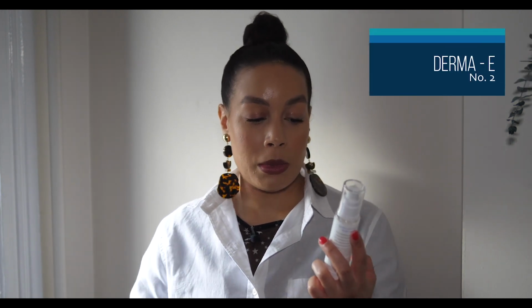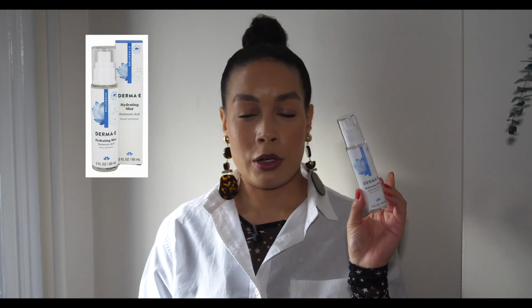Okay, so number 2 on my list to combat dryness this season, both inside and outside, is this Derma E Hydrating Mist Hyaluronic Acid Spray. I was on a road trip during the holidays, and I happened to stop into Whole Foods, and I was poking around and picked this guy up. So I have been using this for at least a month now. So I probably bought this around Christmas, so it's been a little over a month by this point.